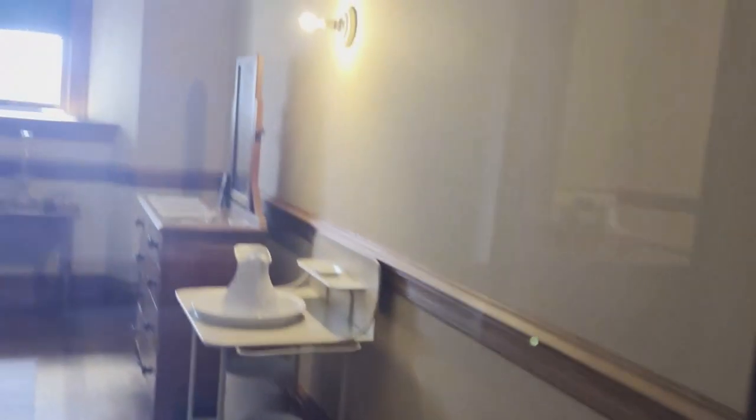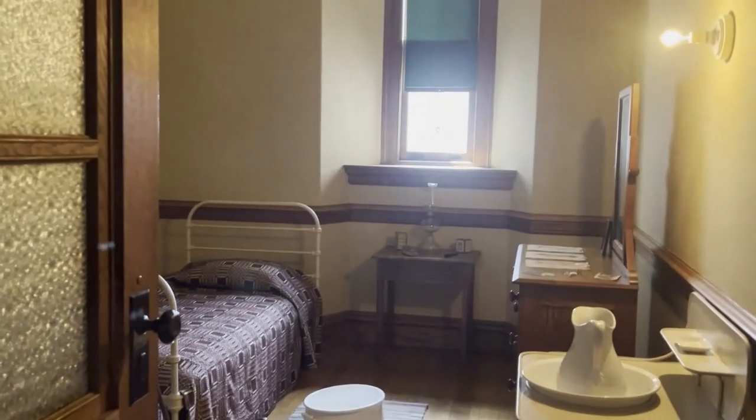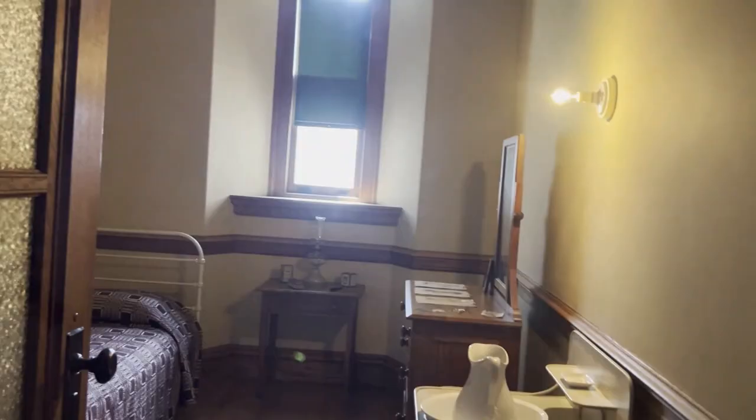Upon seeing the sleeping quarters of the staff, I couldn't help but notice the stark contrast between the staff bedrooms and the chambers upstairs. Servants' bedrooms. They didn't get bathrooms, they had these chamber pots.